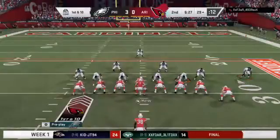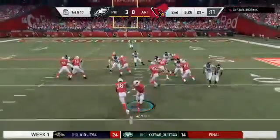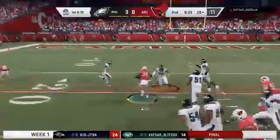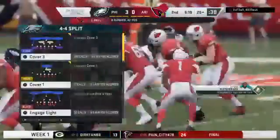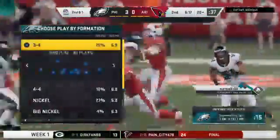Double up. Switch. Now a first down carry by Bell. And this will leave him a yard short. Nice pickup of 9 yards on first down.